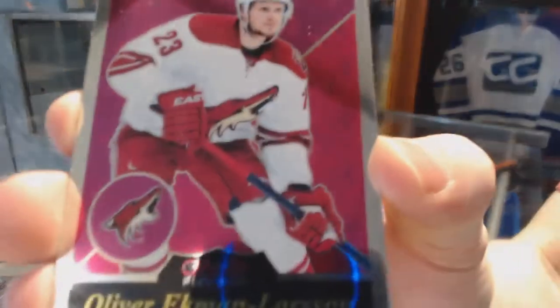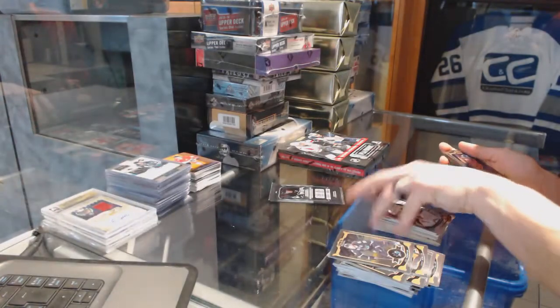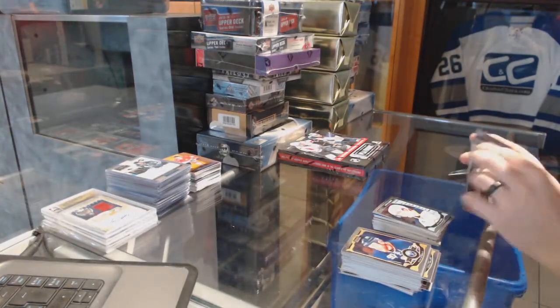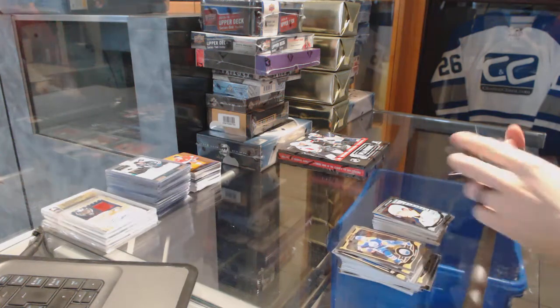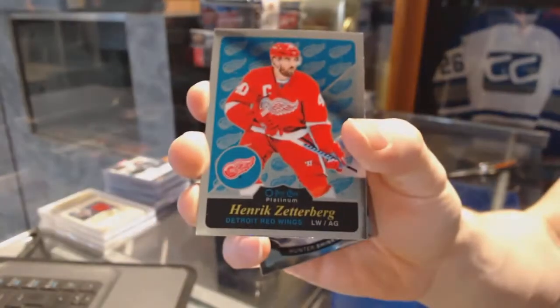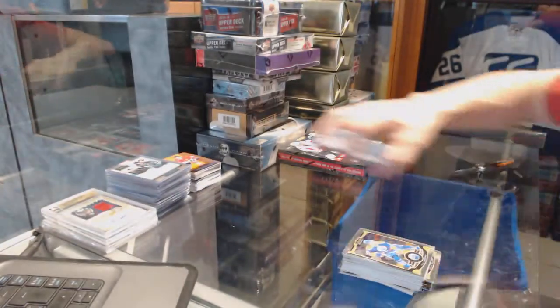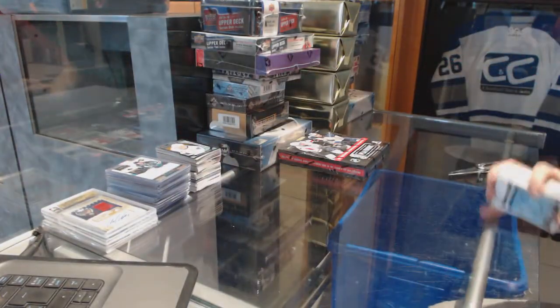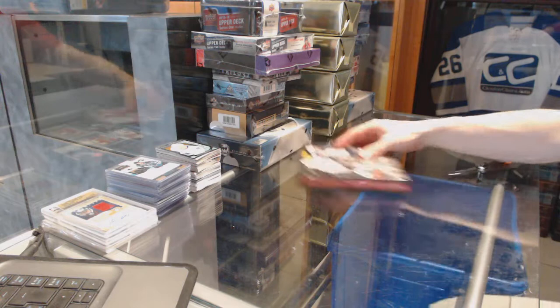Retro for the Arizona Coyotes, Oliver Ekman-Larsson. The marquee rookie for the Sabres, Jack Eichel. And we've got a retro for the Detroit Red Wings, Henrik Zetterberg, and a marquee rookie for the Canucks, Hunter Shinkaruk. All right, on to the 13-14 Playbook.